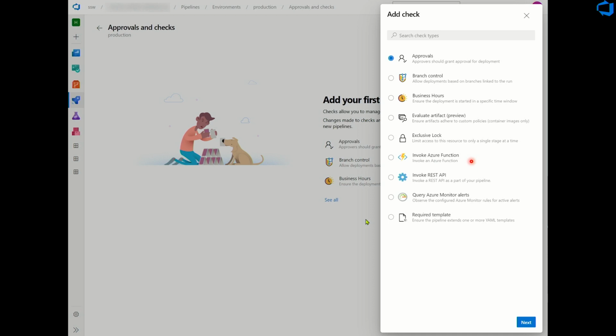We can also do other things too, like invoke an Azure function. We want to make sure we're the only ones deploying to this environment. Or we want to check Azure Monitor to make sure, hey, we're outside of business hours, but is the usage low? Are we going to affect a lot of people? We can run all this custom stuff there.